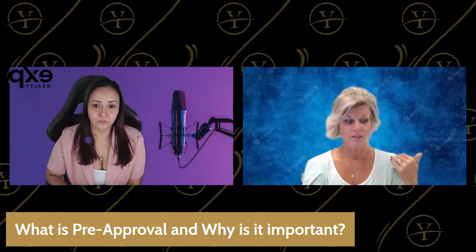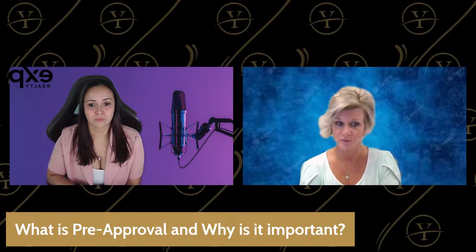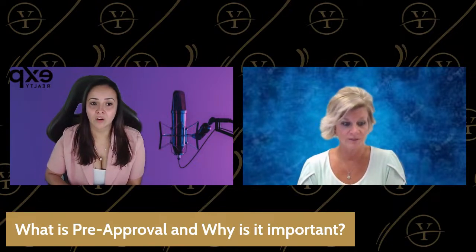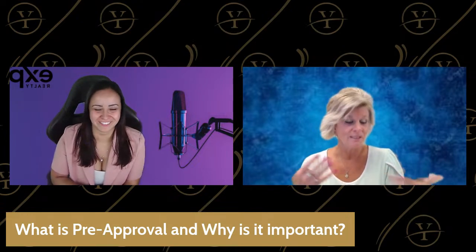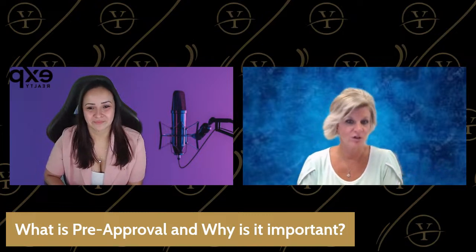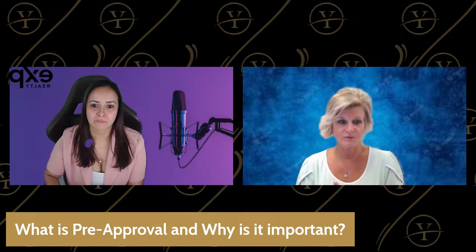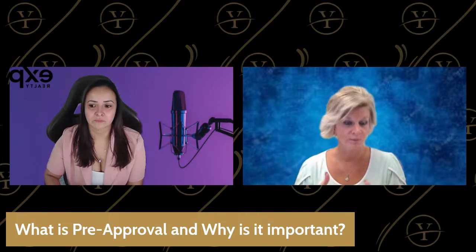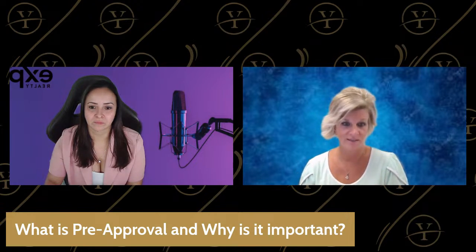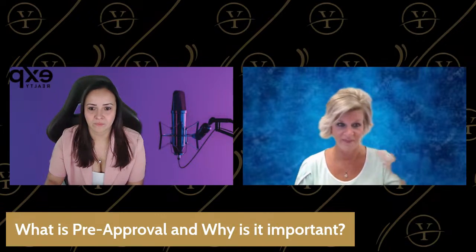Yes. You can get a pre-qualification, and even some lenders only give out pre-qualifications. I don't know who they are, but I know I've come across people who have only gotten pre-qualifications, not that it doesn't have a cost estimate. You always want to get a cost estimate. Yeah. There's a big difference between a pre-qual and a pre-approval. And pre-approval is what you need to have in hand. That is why it is so important, especially if you want that house.